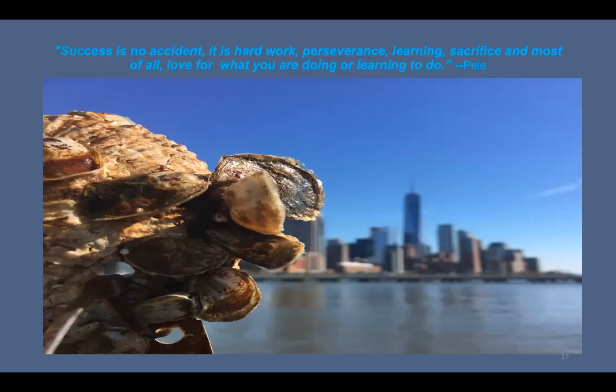It's often said that success is no accident. It's hard work, perseverance, learning, sacrifice, and most of all, love for what you're doing or learning to do. And so we are learning alongside one another in this project as we learn how computational thinking can be embedded within the environmental science curriculum and help students alongside each other to learn the various components of computer science through the lens of environmental restoration science.